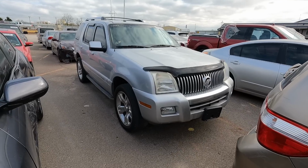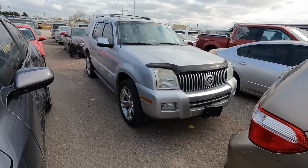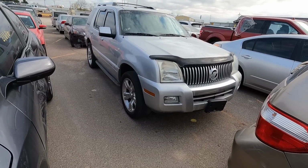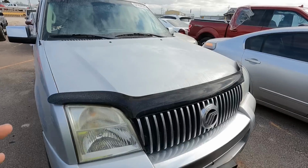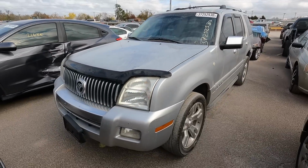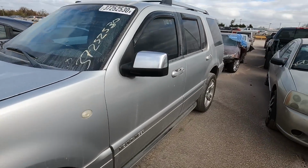Next on my list is a 2010 Mercury Mountaineer. And guys, I love the Mercury Mountaineers. I really do. Particularly the older ones. They had the 5.0 liter Mustang engine in them. And in fact, I think they had better flowing heads and a better intake manifold as well. Obviously, by 2010, that was all gone. This is surely nothing but a V6 under the hood.